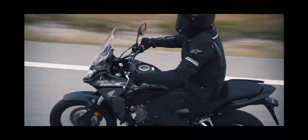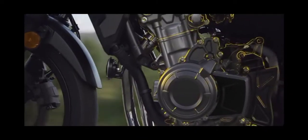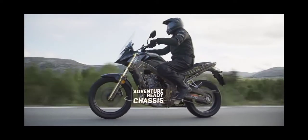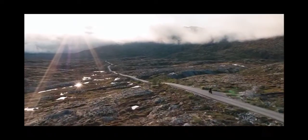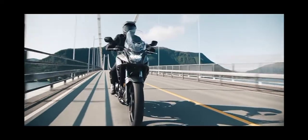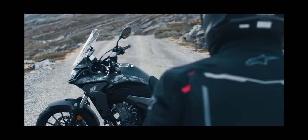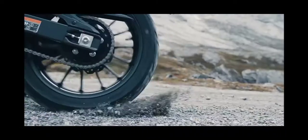We get here the two colors, like this black and the red one. In addition to that, we get the slipper clutch in this bike as well. As well as you can see, the windscreen is quite big, so you won't face any big issue with the wind blast. Yes, there will be the wind blast, but it will be on the lower side. If we talk about the design, the aerodynamics part is managed quite well.